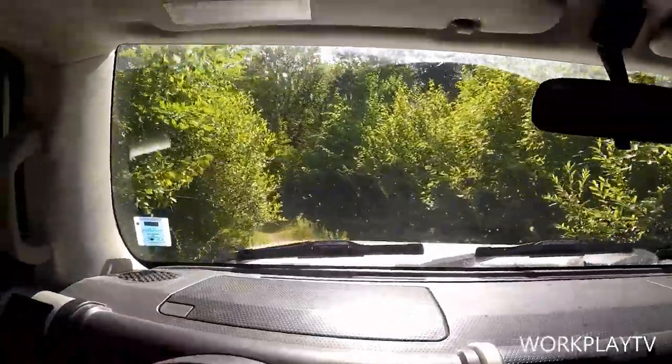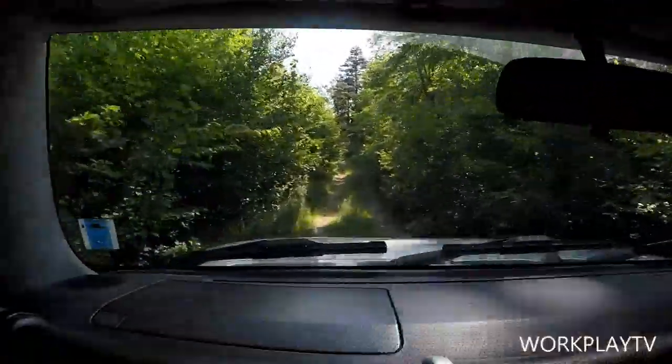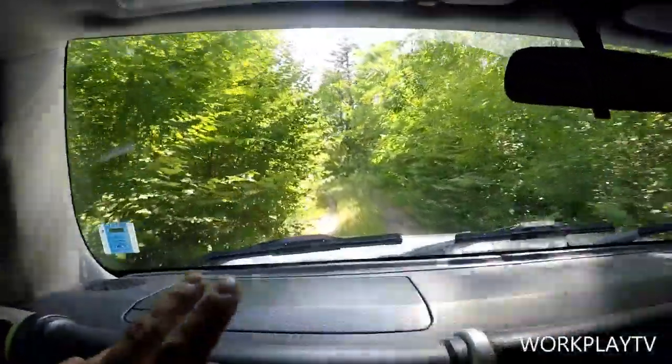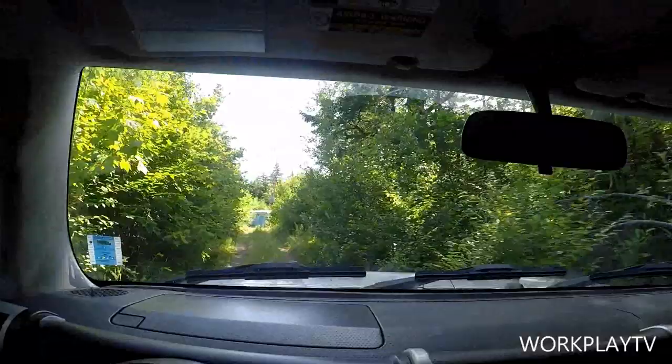See, this is starting to get grown in. This is why this vehicle's perfect. My truck would be hitting these bushes, and the FJ is a little bit, but my truck would be hard against the side of the bushes, and the FJ, it's nice and narrow. It just goes right through there.